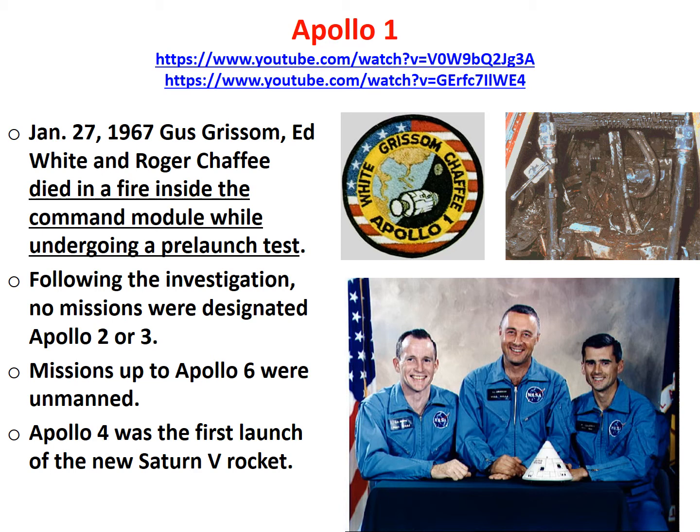But the Apollo 1 capsule did not go into space, and as you can see on this slide, there's a couple of YouTube links there. We lost people early on. I'd like to go into more detail on this, but basically the capsule caught fire from the inside because they were using pure oxygen, no nitrogen mix.